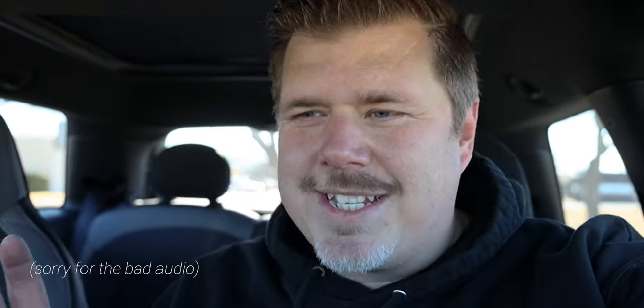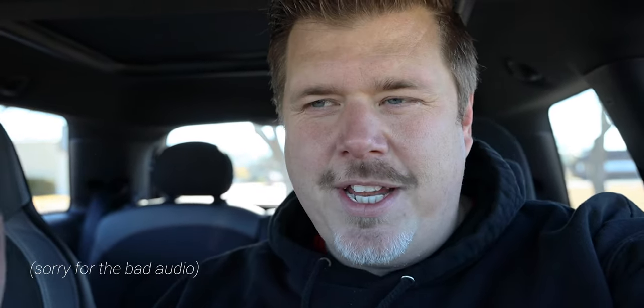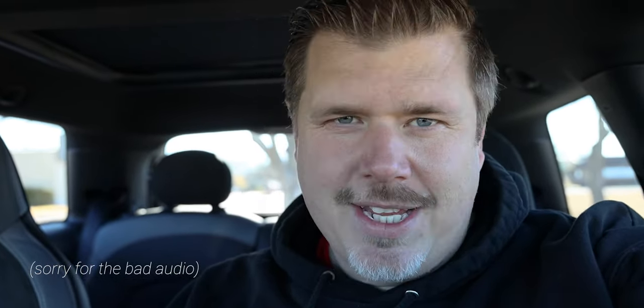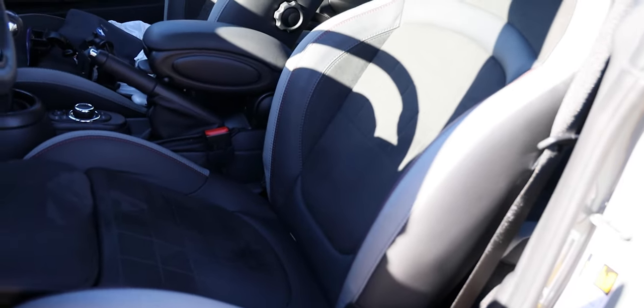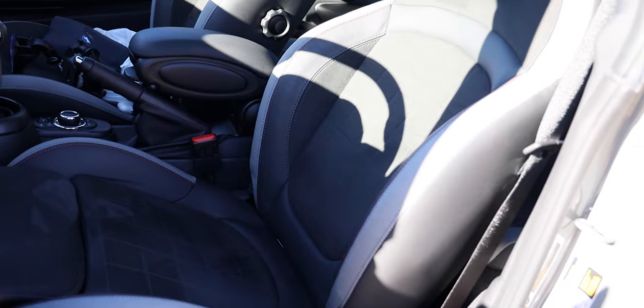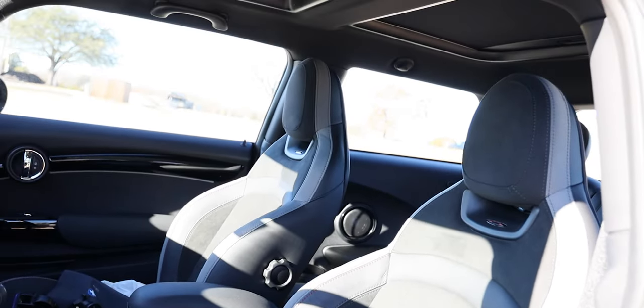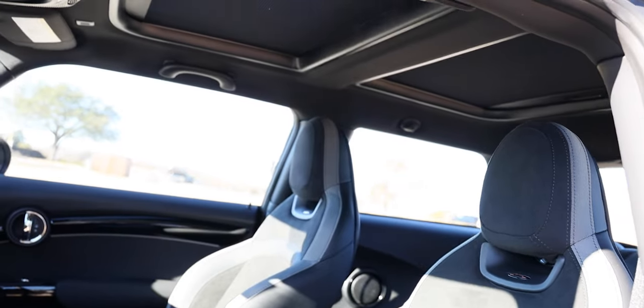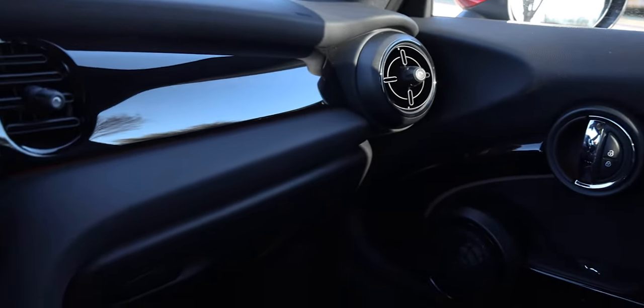All right, we're inside the Mini Cooper, and there's a lot going on here in this small vehicle, so let's get a tour around. Starting with these seats, super nice. They're nice bucket seats, nice bolstering, John Cooper Works badge right there. Really nice materials. But even with this being a small vehicle, these are really comfortable seats, comfortable driving position. We do have the full black interior with gloss black trimming.